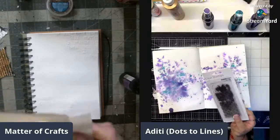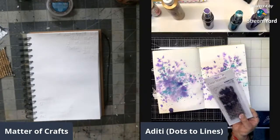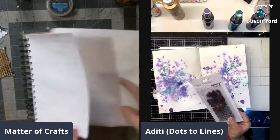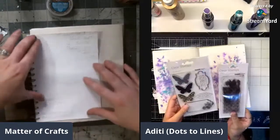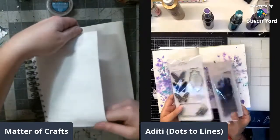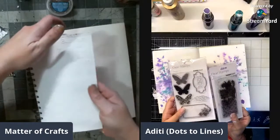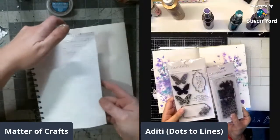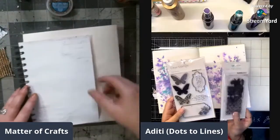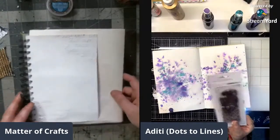Because we were doing a challenge and it said stamps, I went and looked for stamps that I haven't used in a while, especially these Kaiser Craft stamps. So for the first time in my live stream, I'm not going to be using my favorite Messy Script stamp, and I'll be using these other ones.